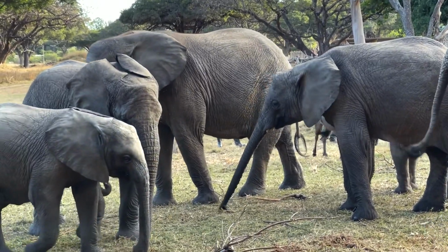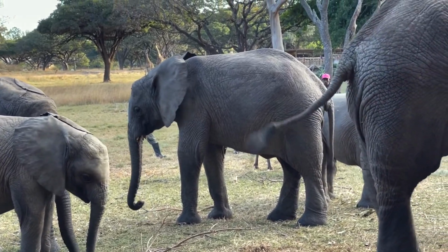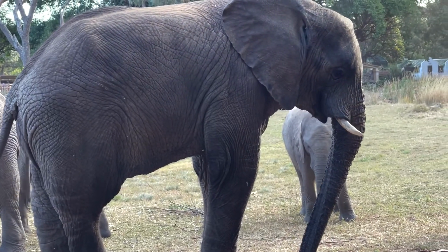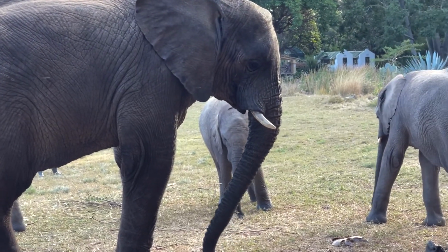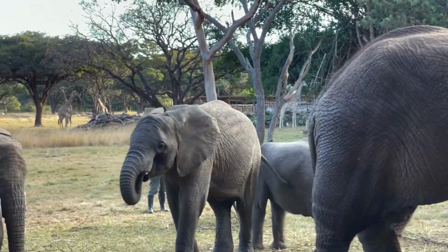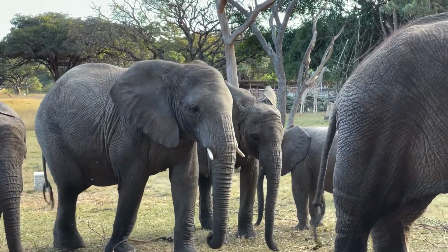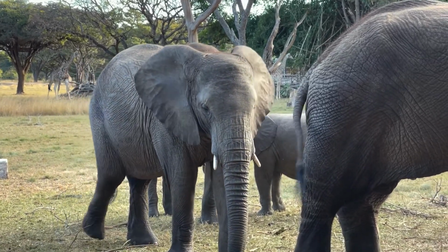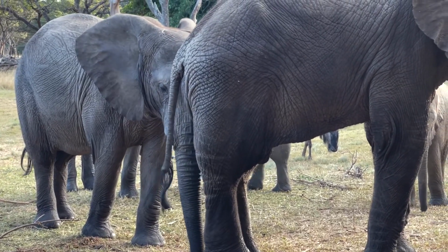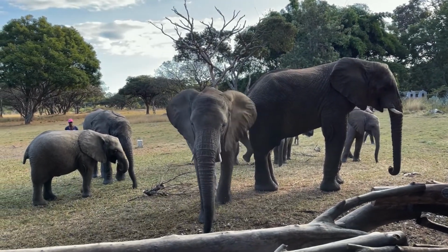One is she's an incredible surrogate mum to all of our babies that we get in. Before our babies even arrive, she starts preparing the stable. She doesn't want to leave the stable. I don't know if she can feel it in her bones or she picks up on the way we're acting. But as soon as that baby arrives, she is the first one to interact with the baby. She puts her trunk all over the baby, her stomach's going, she's talking, she's communicating, and basically just saying, you're in the right place, you're going to be okay, nothing's going to happen.